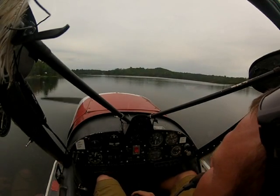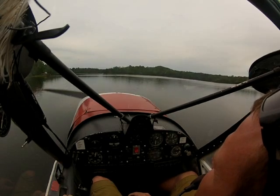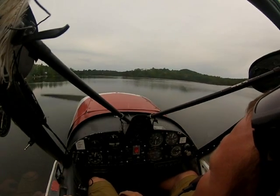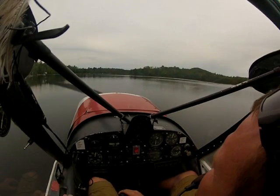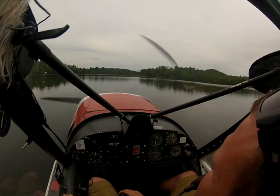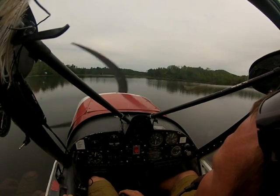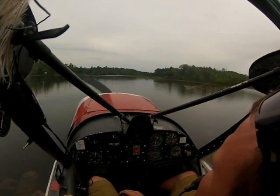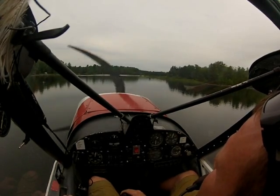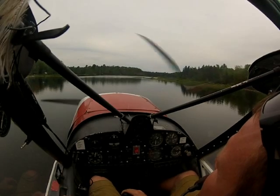Okay, so how high do y'all actually think that I am right there? You think I've touched down yet? Actually, I touched down about 10 seconds ago. But see, if you look down, you can't see your height at all. So I'm actually on a step taxi right now. I'm just accelerating down the lake. So that's a little bit better example of a glassy water condition, to where looking out on the shore, you can guesstimate how close you are.